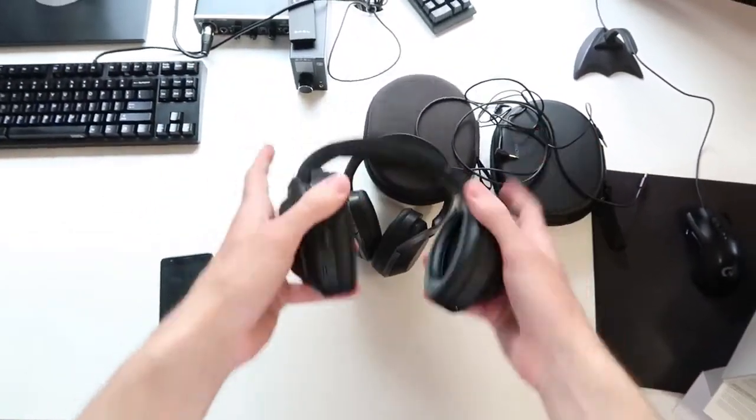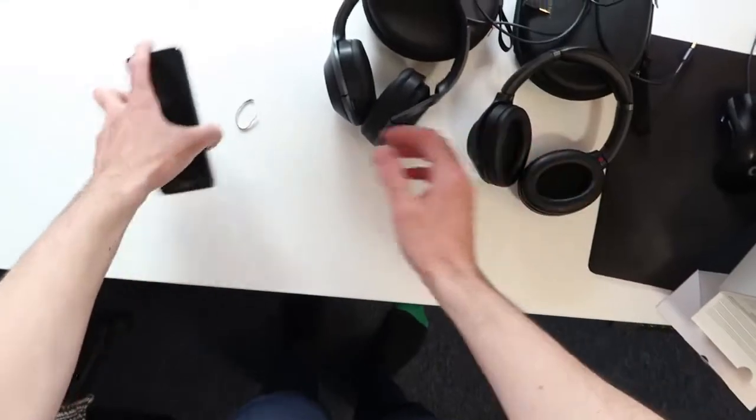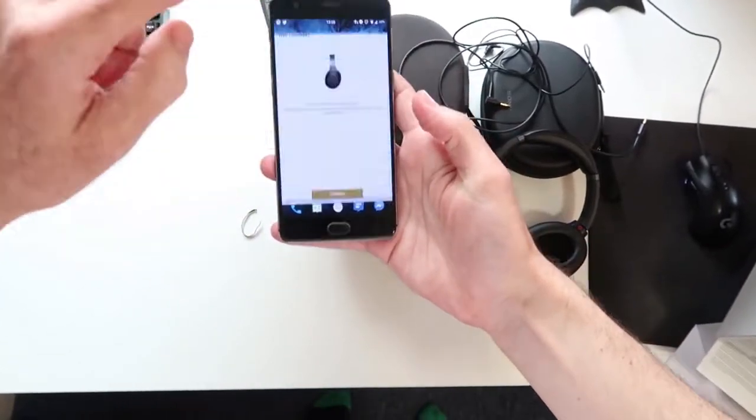On a plane, my favourite thing to listen to if I'm going to sleep is Max Richter's album Sleep. It's 8 and a bit hours long. I think I just started playing. I will show you quickly the app.